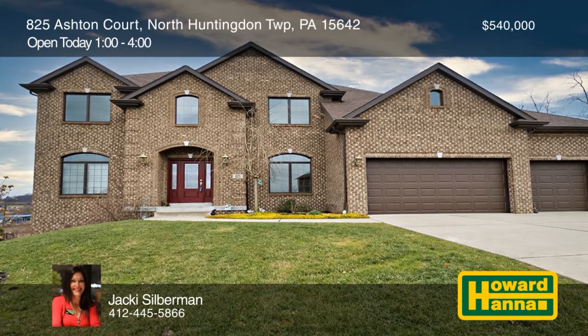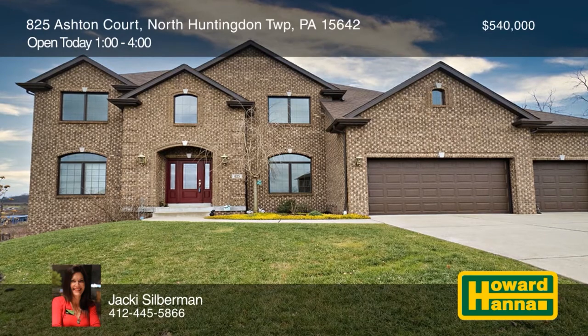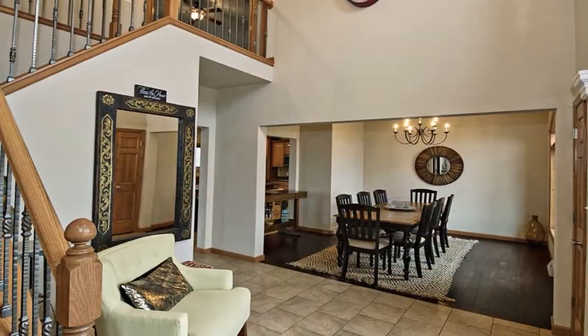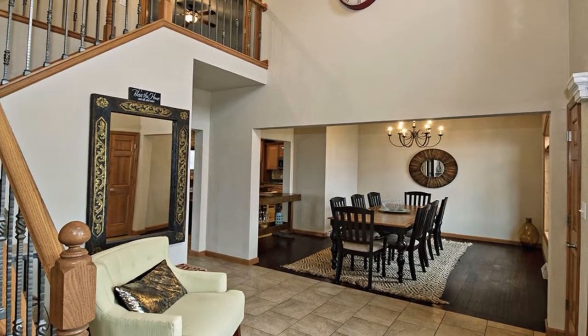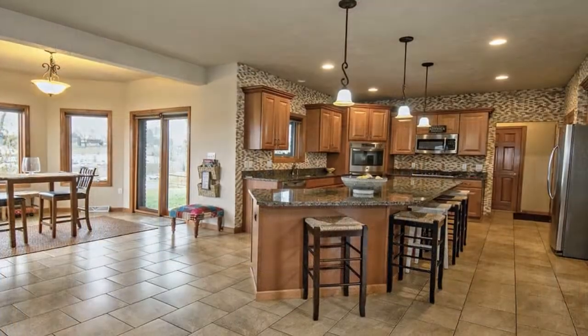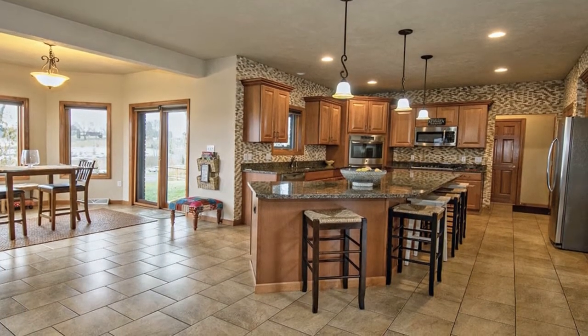Built by Schuster only 6 years ago, this 4-bedroom, 3.5-bath home in North Huntingdon Township is offered for $540,000. The main level is designed around an open floor plan with a hardwood dining room just off the ceramic tile foyer. The gourmet kitchen features granite countertops, a stone backsplash, and stainless steel appliances.